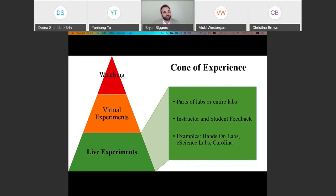But they come with safety precautions too. So that's kind of a nice thing about that. And they come with digital curriculum. So the last consideration to make with the live experiments was, do you want to do them synchronously or asynchronously?